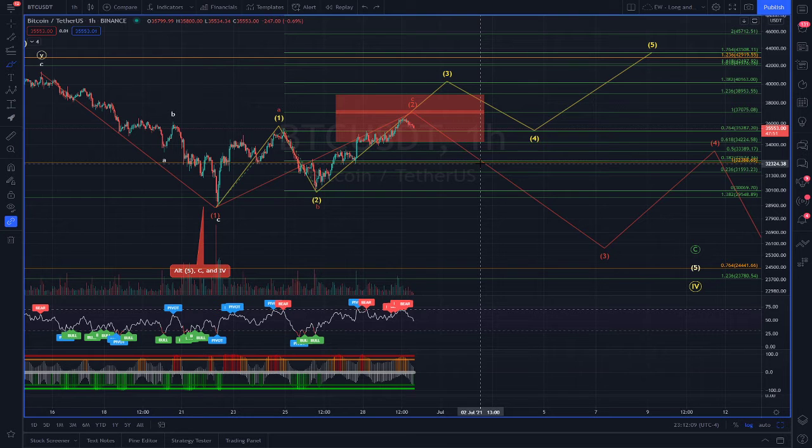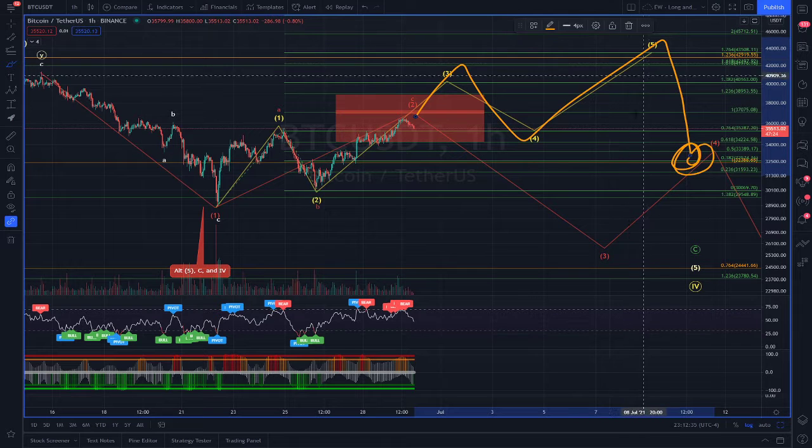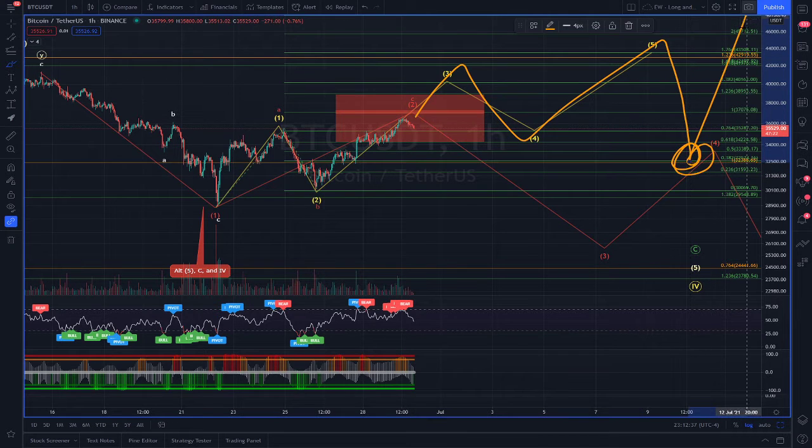So once again, just a reminder, this is not a place to heavily leverage trade. My strategy has really been to do minimal leverage trades and just kind of accumulate. When it does dip down, I still have capital left over to accumulate more down lower, or alternatively, if this all plays out, I'll deploy that capital on whatever this pullback is. After that 5 completes, we should get a pullback, and then we can shoot up from there.